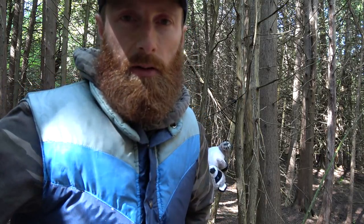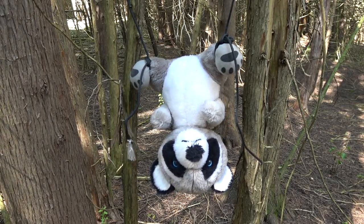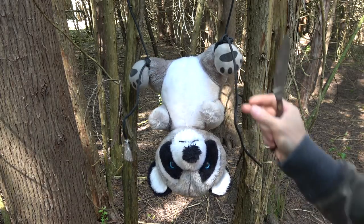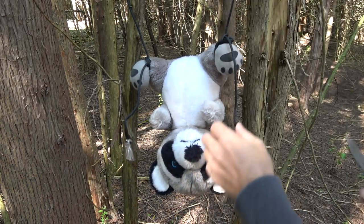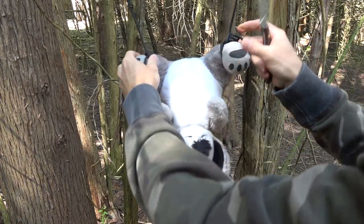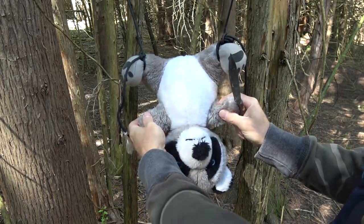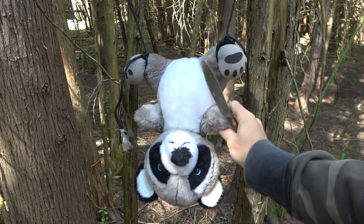I feel absolutely ridiculous doing this on a stuffed animal, but that's what our world's become. All right, now that you've got your animal strung up, you're gonna want a good sharp knife. Now, just keep in mind that Rocket is dead and is not feeling anything anymore. The rest is all just your psychology working on you.